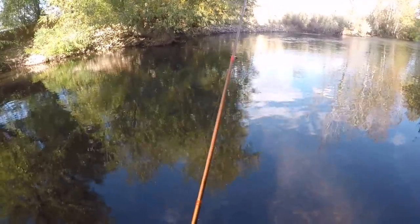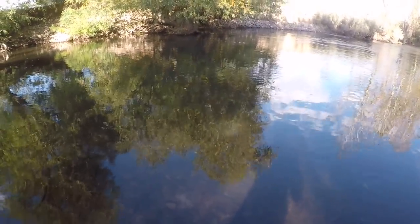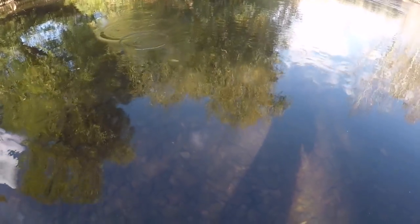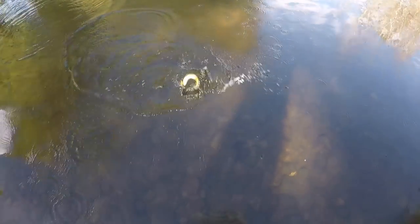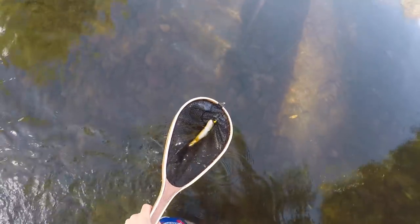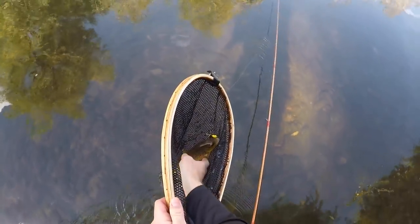Skipped it under that. Oh, got him right there immediately. Bam, right by that tree. Looks like, what do we have? Another brownie. Yes! Woo! Another one, in the words of DJ Khaled, another one.